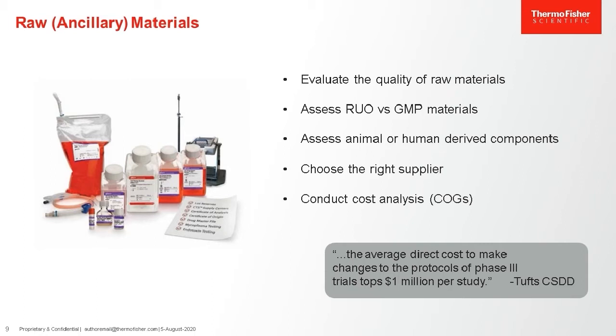We need to evaluate the quality of raw materials. It is best to use the highest grade of materials that have well-defined components, especially for media, cytokines, and supplements as they affect the health and the properties of the cell. Whenever possible, it is best to use GMP-grade materials rather than RUO materials. We understand that GMP-grade materials are expensive, so at least incorporating them in the process development stage is important because process changes made due to raw material issues will present risks, require further comparability studies, and result in higher costs or delays.